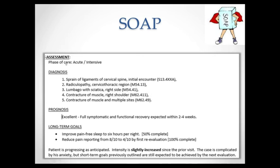our system. It says, we're in the phase of care that's acute intensive. Here's my diagnoses listed out here. A prognosis for this patient is excellent, and here's a summary of that. Now, don't give them a prognosis of excellent if you think that you're going to treat them for another 8 weeks, because a prognosis of excellent implies that they're done in 2 to 4. So keep that in mind.